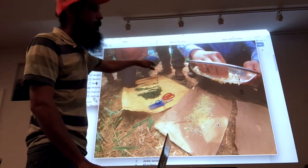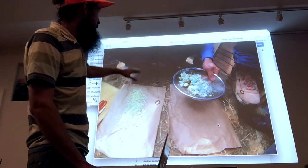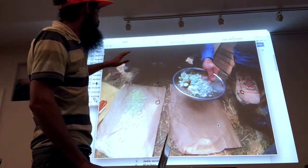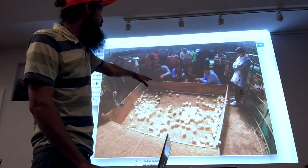And then he grated eggs like this onto this paper. What he did was grated quail eggs. He has a whole bunch of quail eggs. You can use any egg, boiled. But he put it on this paper inside. And this is when he first put it in.